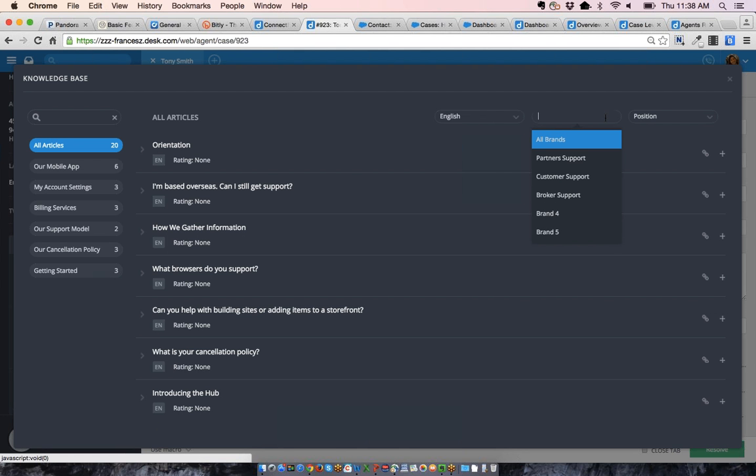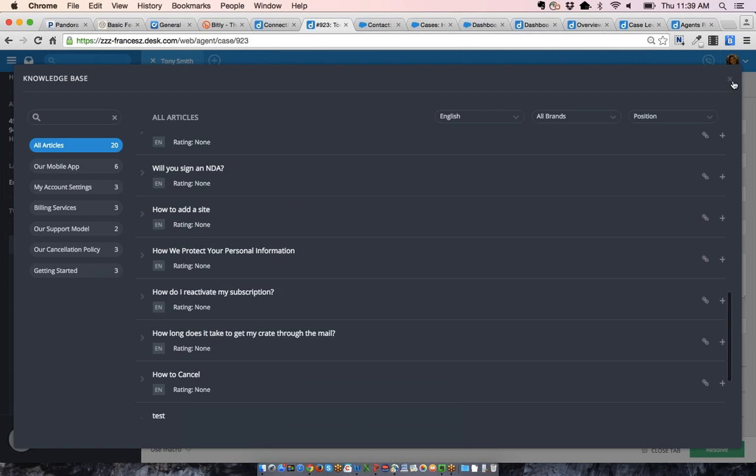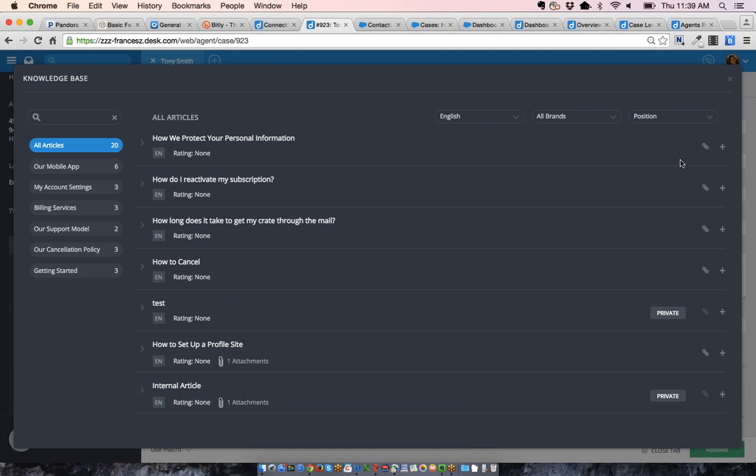I can filter it down by the brand, whether it's a customer question or an issue that one of the partners is having, and further drill down by the topic on the left-hand side. After I find the most relevant article, I can either push it out as a direct link to the article itself or directly append the text, the answer, into the reply field. Keep in mind that this knowledge base is a combination of both public as well as private articles.